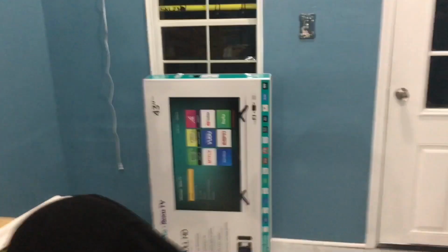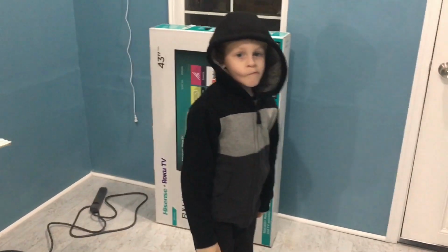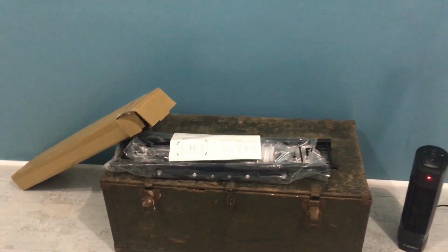Up there. So that's the plan, that TV right there. I was going to just buy a used one, but man, I got a great deal on this. So I bought a new one and we're going to put it up right here. I've already got the mount for it. So I have a nice big TV to watch my favorite YouTubers out there.